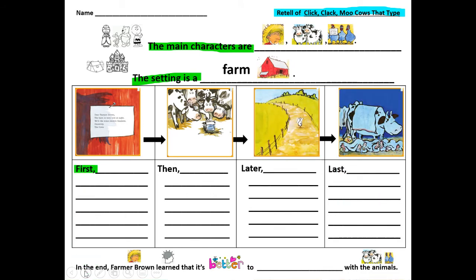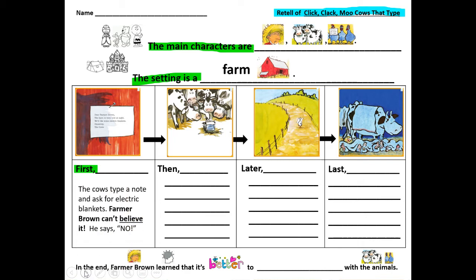So first, what do the cows do first in the story? First, the cows type a note and ask for electric blankets. Farmer Brown can't believe it. He says no. So then, what do the cows do then? Then the cows go on strike and type 2 more notes.